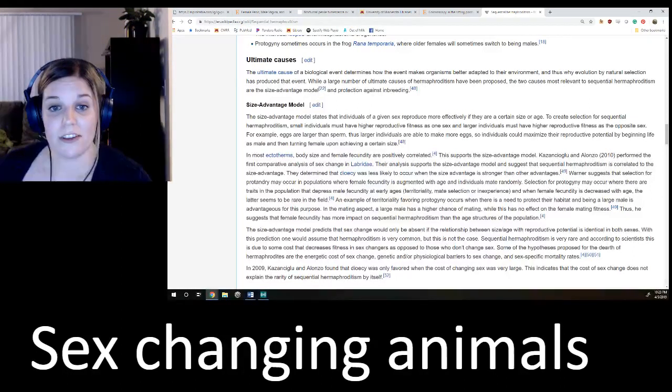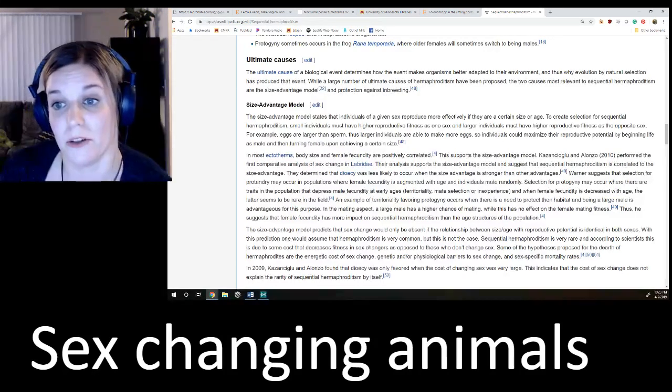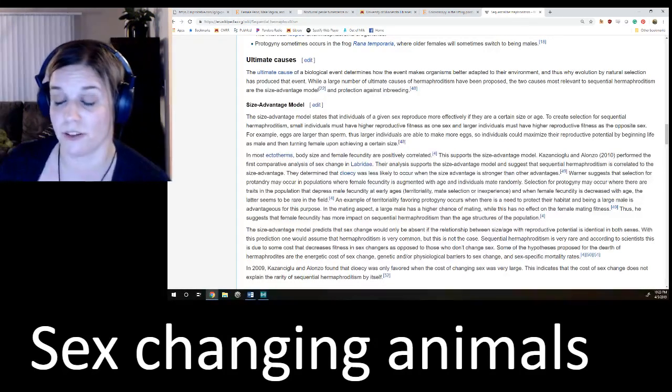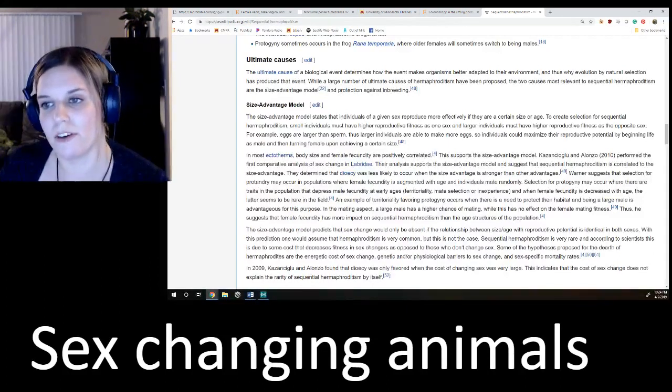So, the size advantage model. These are the causes for why animals might change sex from male to female or female to male or male to hermaphroditic or whatever it is.